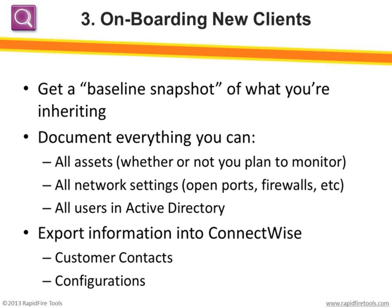So, when it comes to onboarding, using assessments is obvious. You definitely want to make sure you've got a baseline snapshot of what your new client's network and system configuration looks like prior to onboarding them, since you'll need to know everything about their environment. Similar to what I just talked about with the pre-engagement assessment, you need to know all about the assets you're going to be supporting. What they are, their age, software, what's in Active Directory, etc. And this is true whether or not you're going to be setting up monitoring on the network. It really is essential to document and communicate to your team the environment you're going to be supporting.